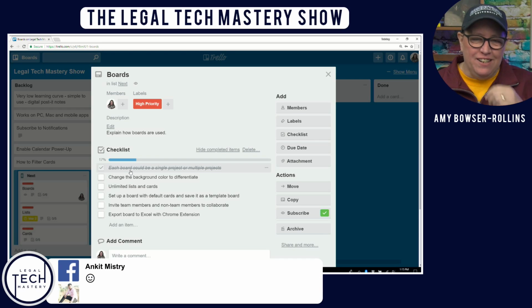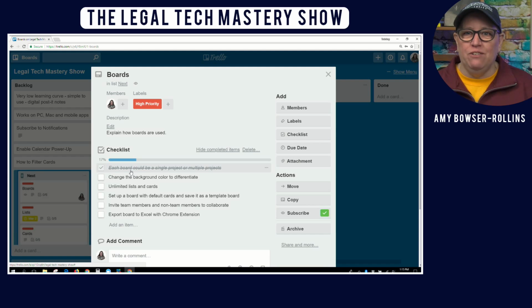Ankit is on the knowledge base team in our India office of CasePoint, and he's smiling because he's on the team that I was just mentioning, and we're using Trello, and it's working really, really well.